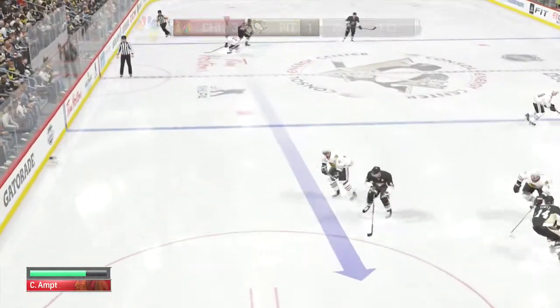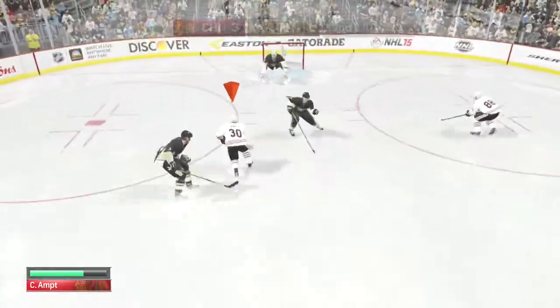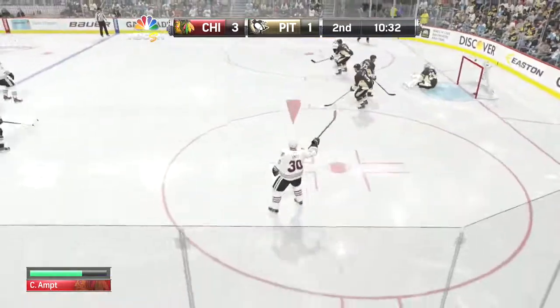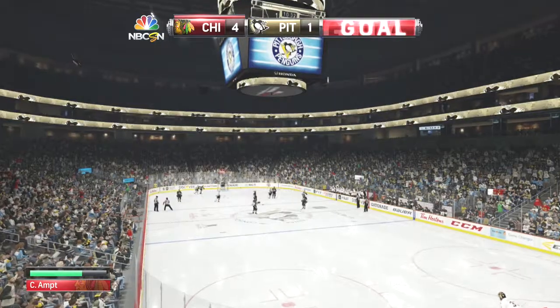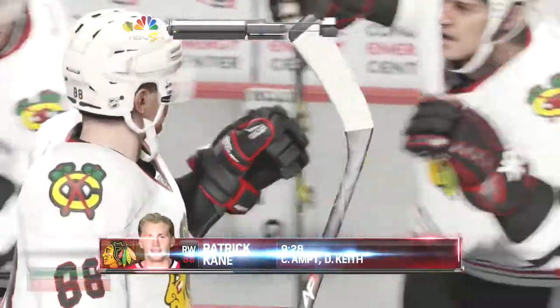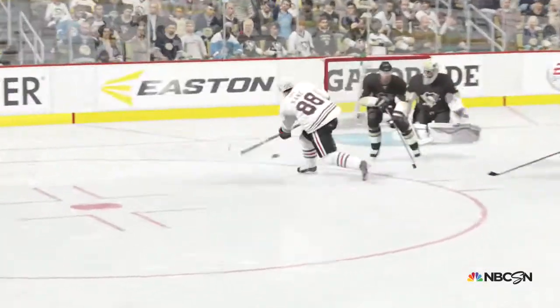Collected by Keith. Carries it toward the woodwork. He's into the slot. Good centering pass to the slot. Score! Goaltender had no chance stopping that puck with the quick release.